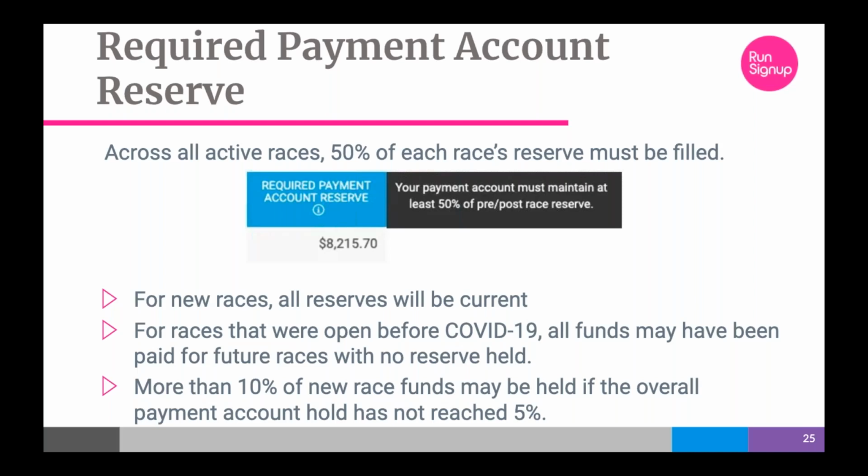So this goes into the concept of if you have multiple races, which many of the people on this webinar likely do because you're obviously very engaged in the process and you want to learn more about payment accounts. So what we're trying to do to be fair and equitable is you need to have a 50% minimum of our 10% reserve across your races. So this is much simpler if you've started a race with RunSignup today. It's very easy for us to get you in compliance with that.